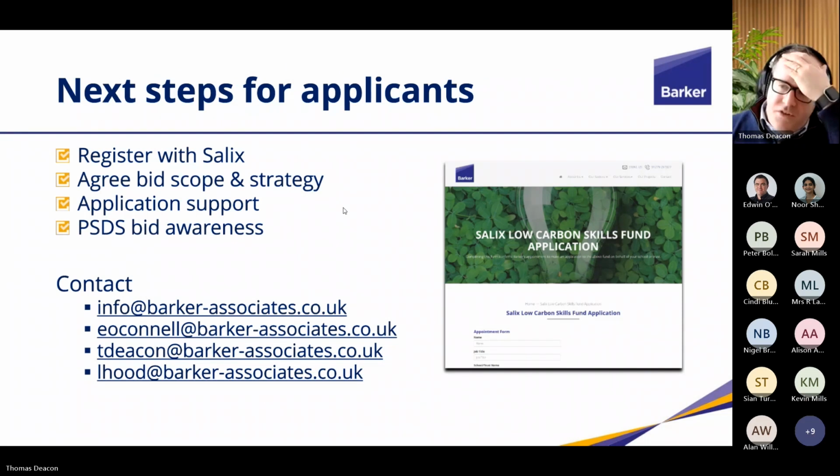So, just in terms of next steps, as I say, we've got fairly limited time until the application round opens. It will be open for a period, so we're not going to have this big rush of getting all the applications in as soon as the portal opens. They will be assessed on a randomised basis this year. We don't quite know what that means, but it sounds like all applications will go into a pot, and then they'll get randomly assessed and assigned.